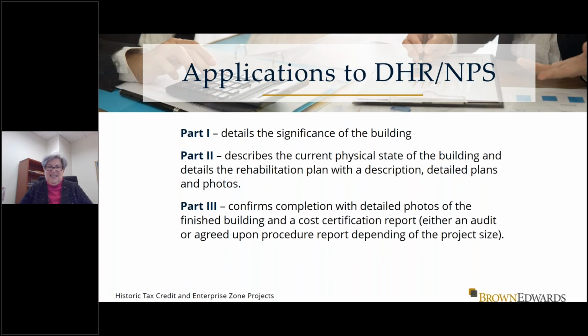What type of information does DHR and the Park Service need? This is on the architectural side only. Basically, Part 1 application is detailing the significance of the building. That goes into the Department of Historic Resources, and Chris Novelli is the reviewer of those Part 1 applications. So basically, it's tell me about your building. Part 2 is where it gets involved, and you may want to get someone to help you with this, notably those historic consultants, because it's a very detailed description of the current physical state of the building and details in words the rehabilitation plan. So it's a very descriptive plan.